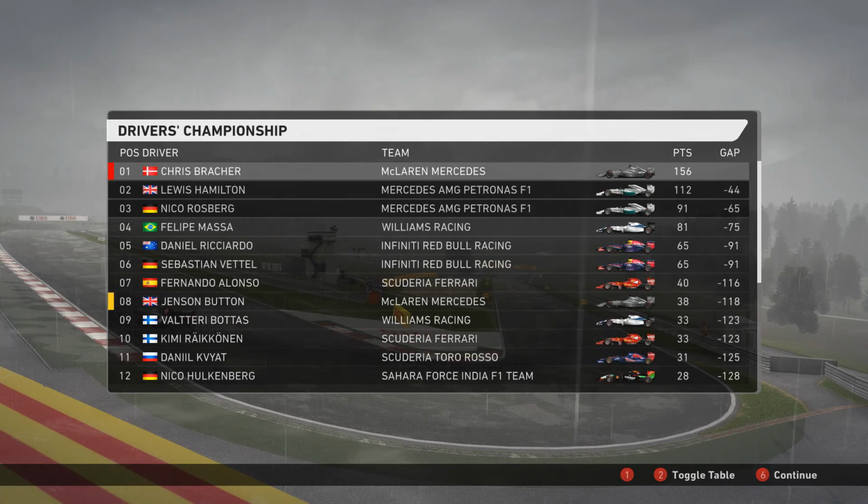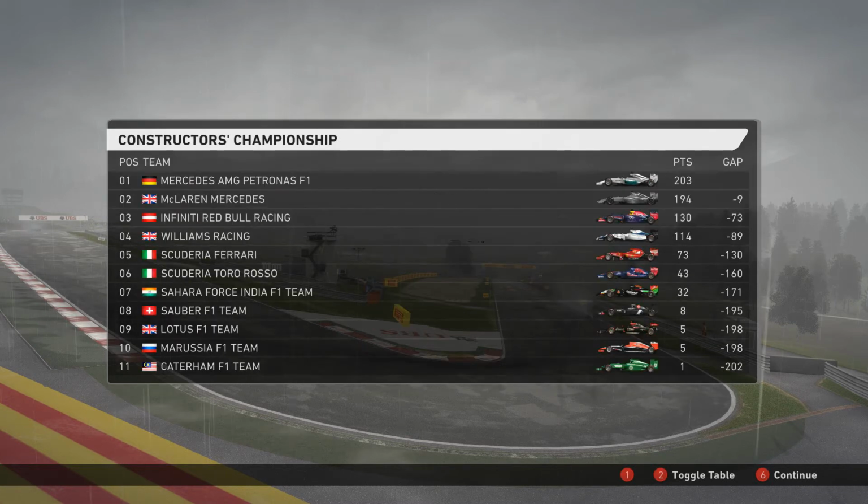Drivers' Championship, we have a lead of 44 points down to Lewis Hamilton, who is in second, and Nico Rosberg is re-emerging here in third at the moment. And the Constructors' Championship, Mercedes still in front here, but we are closing the gap and are only 9 points down at the moment.